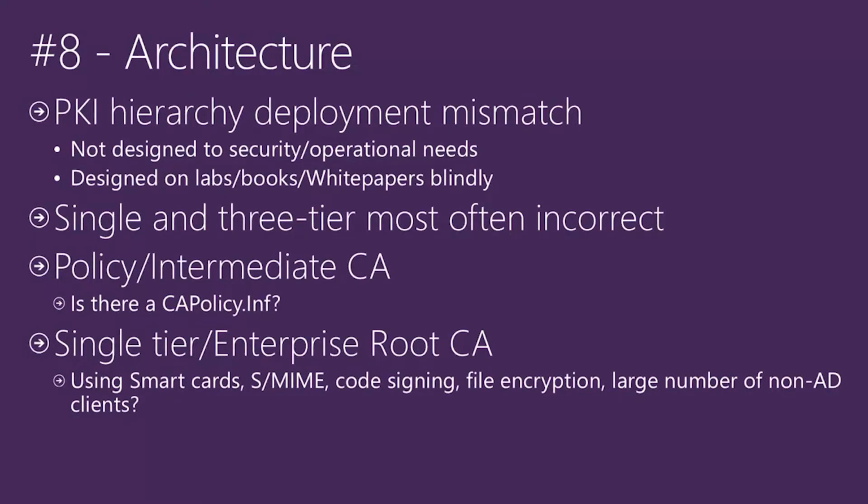So what often comes up a lot? More often than not, an environment has a single-tier enterprise root CA, or it's got 3 tiers. And the vast majority of the time, it's the wrong architecture. Many years ago, we would start with a 3-tier as the starting point. Do you want 3-tier? If not, where do we go from there? Truthfully, it is the most flexible. It can be the most secure. It can be configured more diversely than anything else. But do you need that? That's the question that's very difficult to generalize.